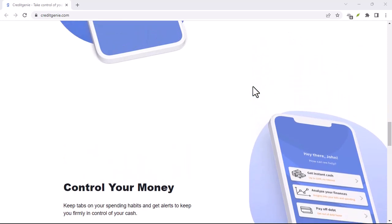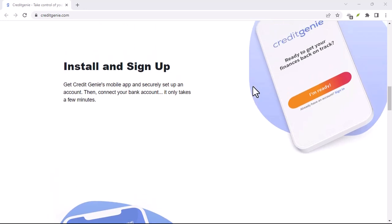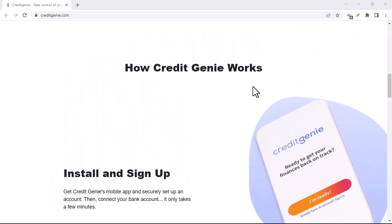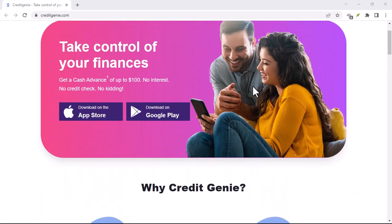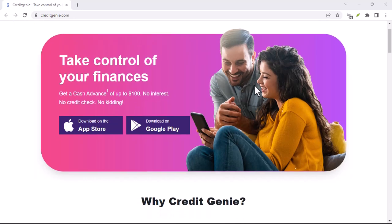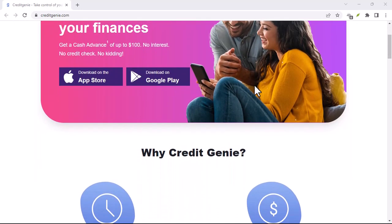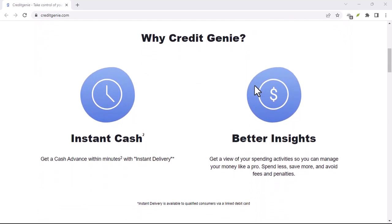Connect your bank account. Credit Genie uses a secure system called Plaid to link to your checking account. This allows them to see your current balance and transaction history to determine if you're eligible for a cash advance. Check your eligibility. Not everyone is guaranteed approval. Credit Genie looks for things like consistent income deposits and a healthy account balance to assess your ability to repay.